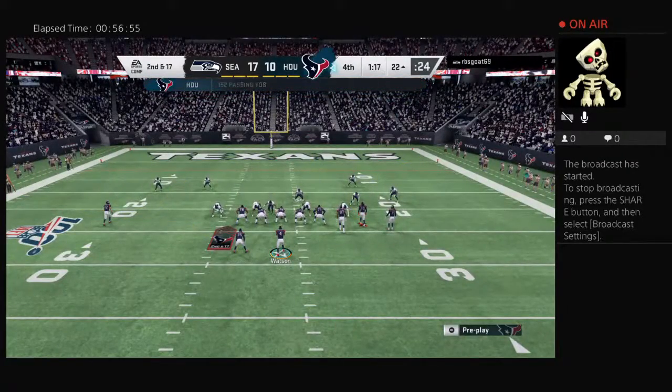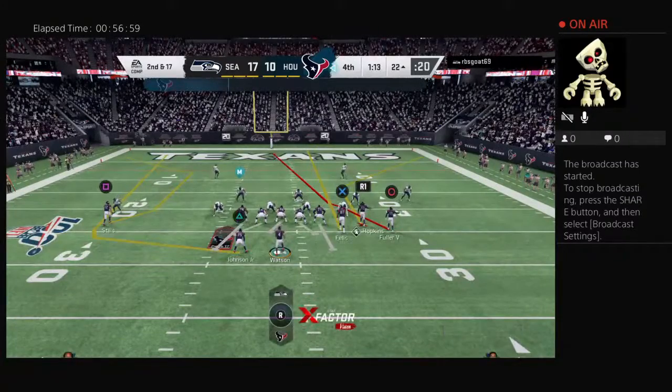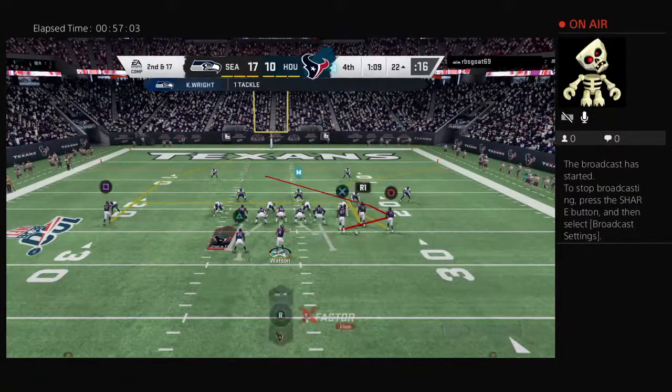Bobby Wagner, the former 2nd rounder out of Utah State, with a sack. Check safety. Check 40.